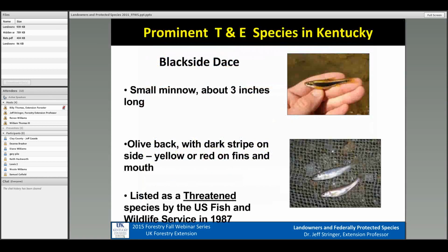So I'm going to take a few minutes and just run you through a couple of species that are federally listed here in Kentucky that we've had exposure to in forestry, if you want to put it that way. We'll go through a couple of them, and we'll start with a couple species in the water.